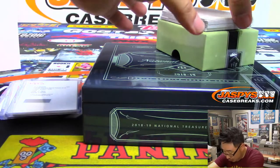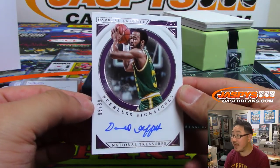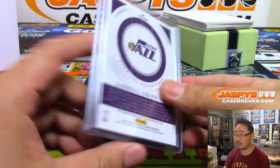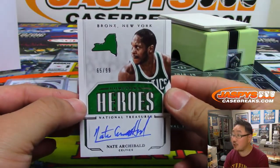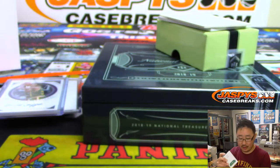All right, just a few more to go. We've got Daryl Griffith for the Jazz to 99. That'll be for George and the Jazzy Jazz. Two more to go. Hometown Heroes, Nate Archibald. Celtics with another one, Chris Parent.